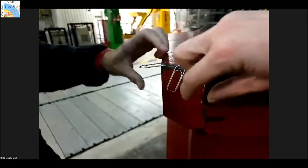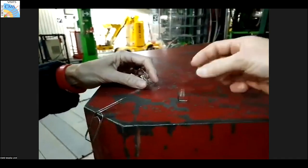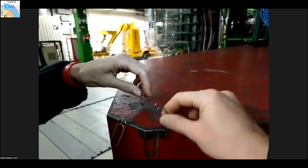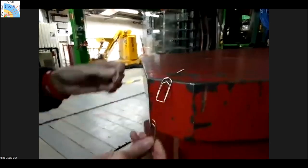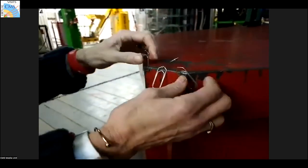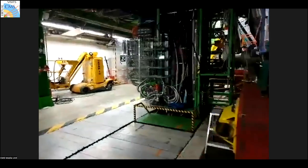I just would like to remind that we can have virtual visits in those very special cases when the magnet is on, but there is no beam in the machine. Then we can demonstrate the magnetic field not only with these tiny little paper clips, but a real spanner tethered to the guide, of course. Otherwise, it would fly. That is very, very spectacular.